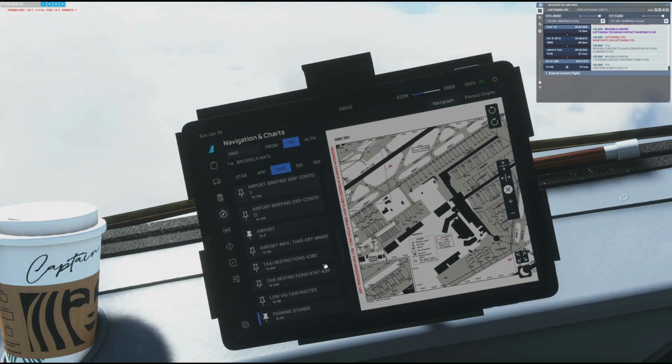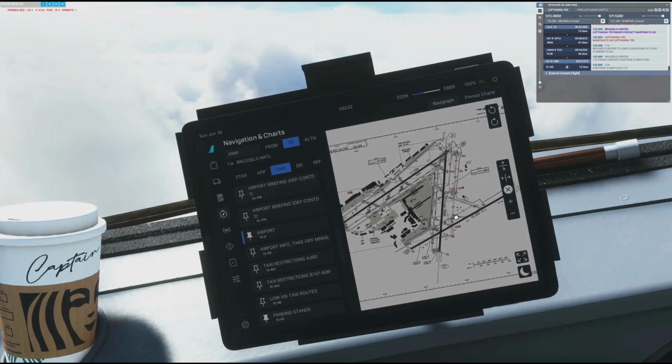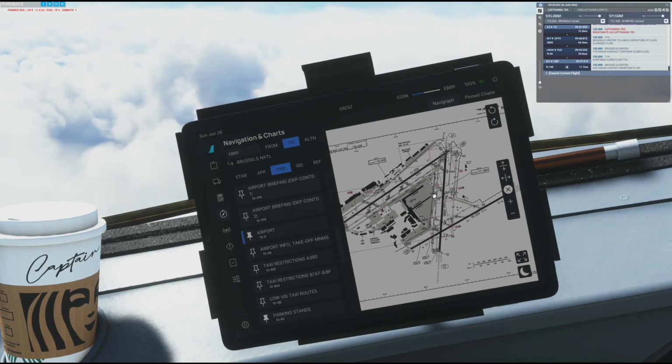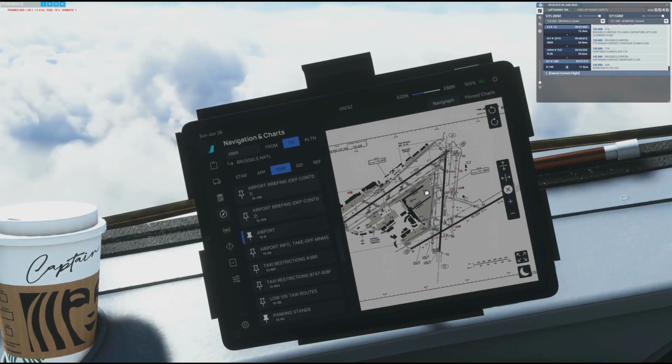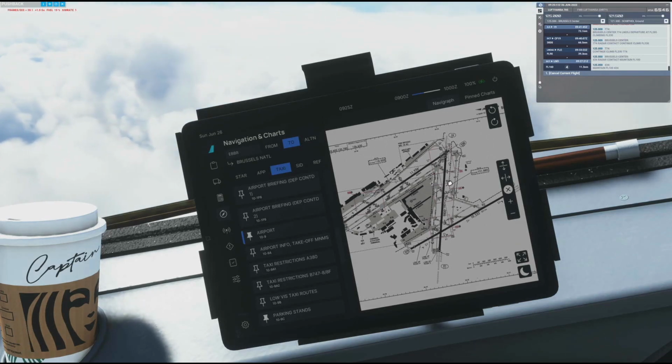So let's go. If you see here in the chart, you will be going out E4, for example, or E3 or E1. You go to inner probably, and then you go from here, Mike, into the south area over here. Okay, so that is the plan.